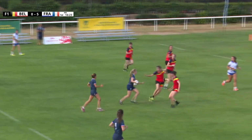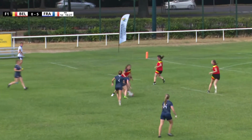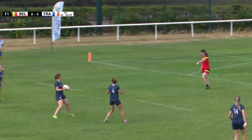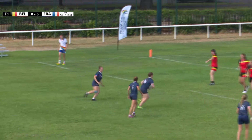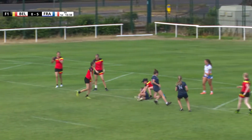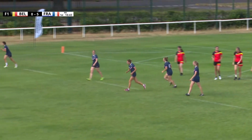So if Belgium can just up their midfield D a little bit, they're going to see some joy from this game. But it's that left-hand side again. No, they've not been able to exploit it that time. So 5th touch strike option is going to be a 32 short. Good left foot step. There's your hole. Ball down. Yes, that's it is nice, really nice.